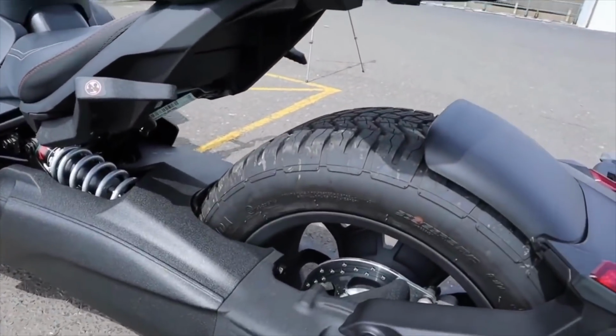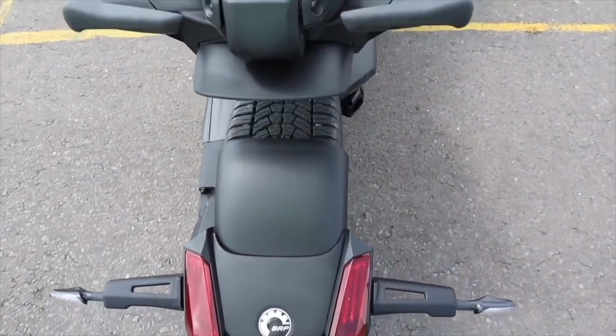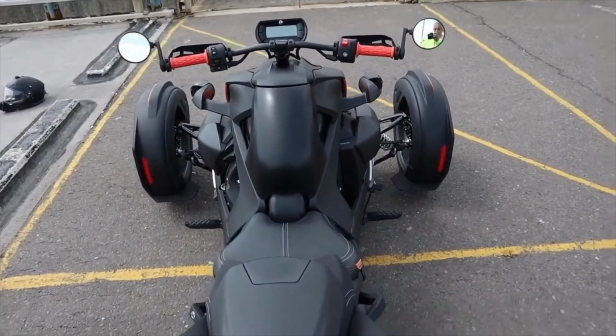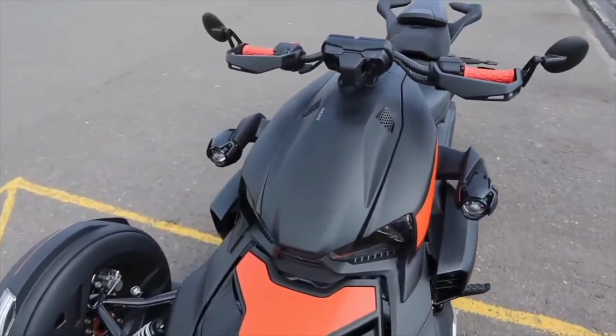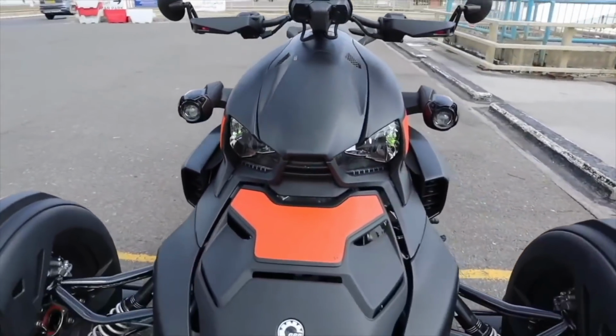Love that big fat back wheel. Obviously I'm going to cover up the number plate, don't want to be giving that away. Now top speed on this thing is about 100, I think it's about 105 miles an hour. But I've got to be honest with you guys, I wouldn't fancy doing that.